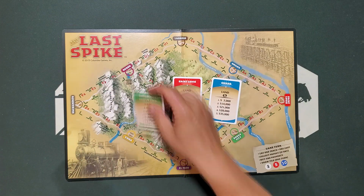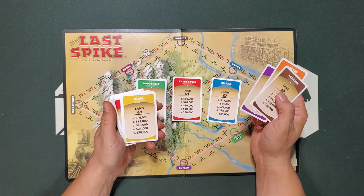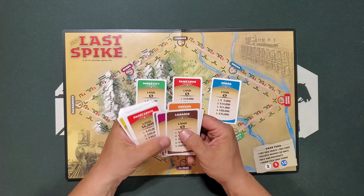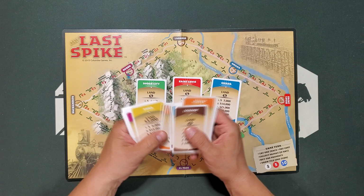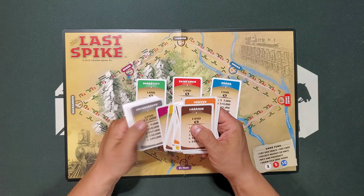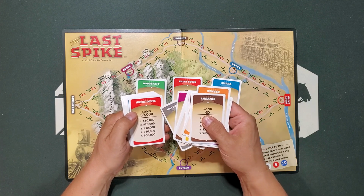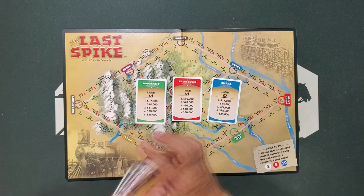So I have no idea what the rules are here, but we've got a bunch of different cards, all of which have one of the landmarks on the map on it, and there's a fee schedule here. So I suspect that you're paying that to lay the track in those spaces or something like that, and presumably the target makes a difference as well.